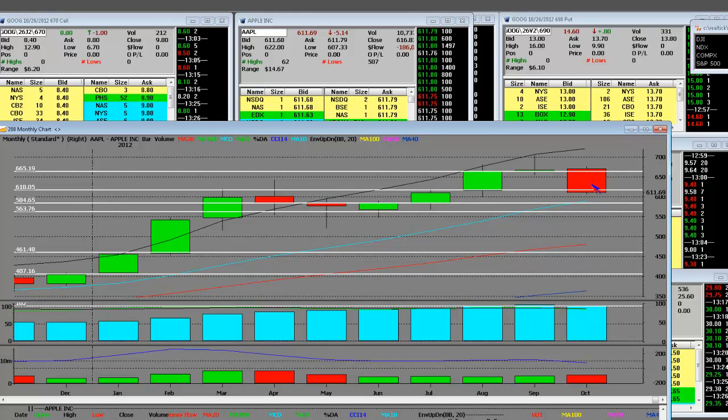And another thing that we're telling people is to wait to buy Apple and to let the report get out of the way. Do not put yourself in harm's way. Do not.